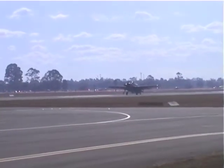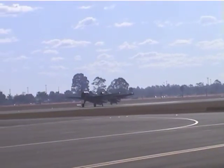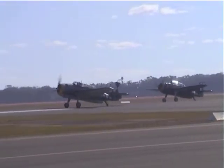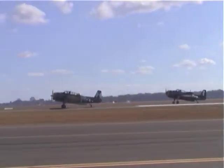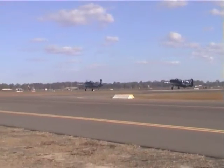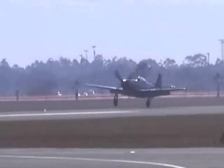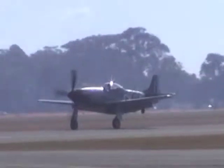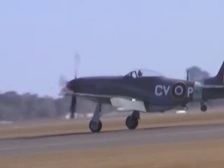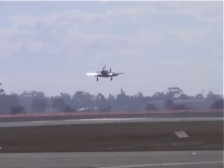Flown by the guys earlier on who you saw flying those beautiful pit specials. Going between 45 degrees and 90 degrees off the runway there. Bergie with the Mustang. The Guy Burke. Now, Jim bringing the Yak in.